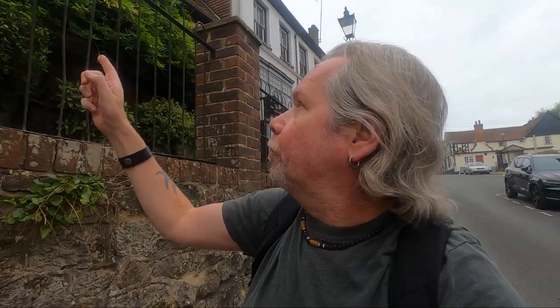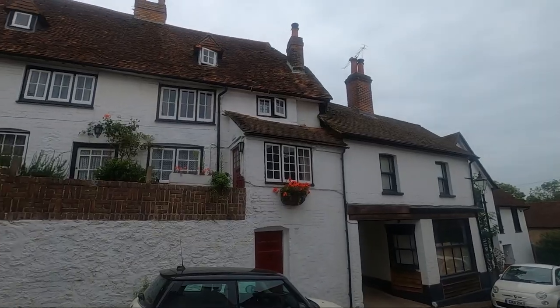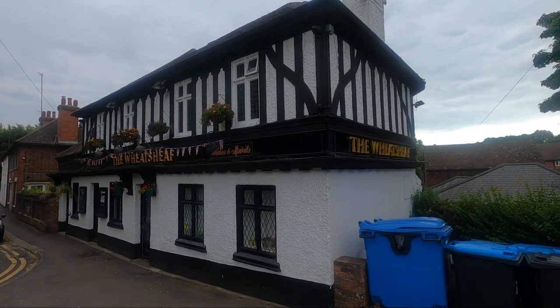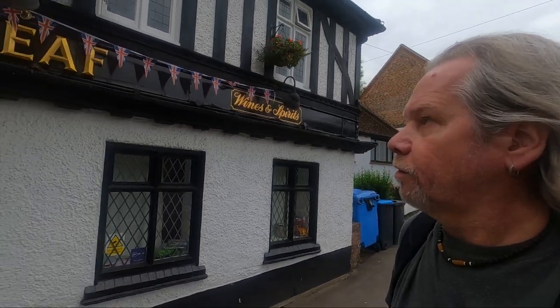As I say, more plaques. Building of historic interest. There's another one up there. They drive down here a little bit fast. As I say, such a mishmash of styles here. Lots of it's old. The old lockup. Could that be a clue in the title there? The Old Lockup. The Old Wheatsheaf. Three pubs in Oxted.